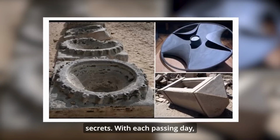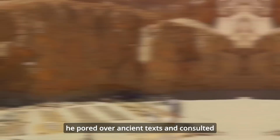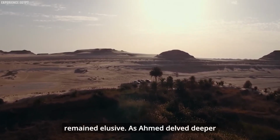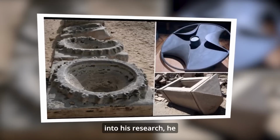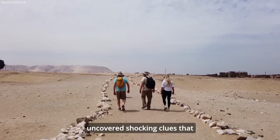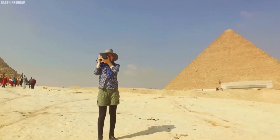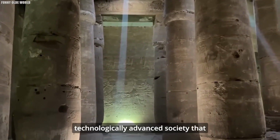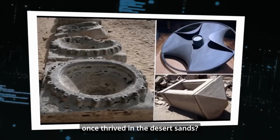With each passing day, he pored over ancient texts and consulted with experts. The true nature of the disc remained elusive. As Ahmed delved deeper into his research, he uncovered shocking clues that hinted at a civilization predating the ancient Egyptians. Could this disk be a relic of a technologically advanced society that once thrived in the desert sands?